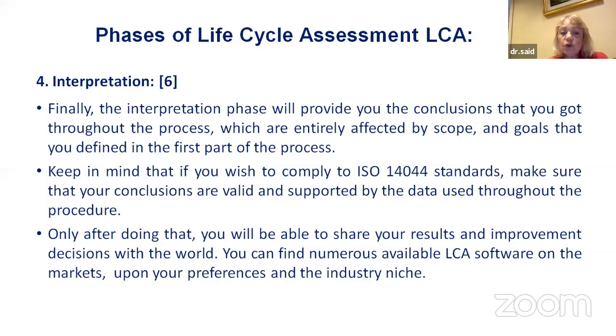Keep in mind that if you wish to comply with ISO 14044 standards, make sure that your conclusions are valid and supported by the data used throughout the procedure. Only after doing that, you will be able to share your results and improvement decisions with the world. You can find numerous life cycle assessment software on the market, depending on your preference and the industry niche.